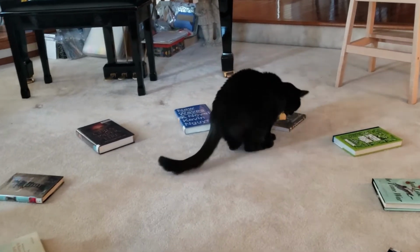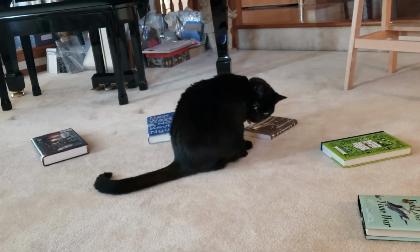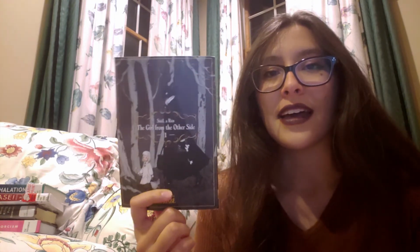Okay, so that's the book she's going for. And that is The Girl from the Other Side. This is a story about these two worlds, the outside and the inside. The monsters roam on the outside and people live on the inside, but this young girl ends up crossing that line and these worlds collide. This follows their story, and I have a couple other volumes of this as well, so if I really enjoy this, I think I will get to those this month as well.